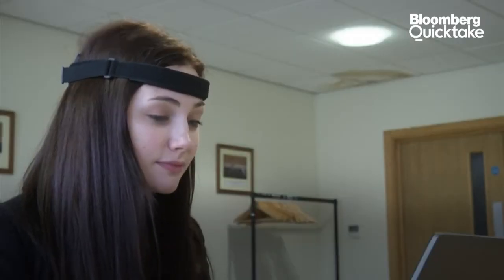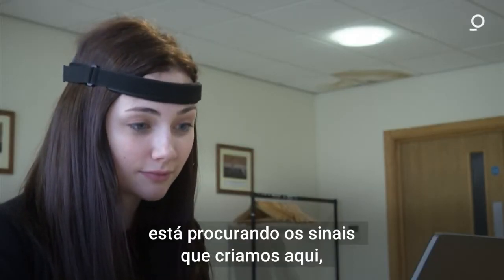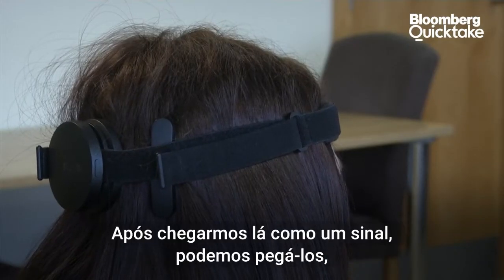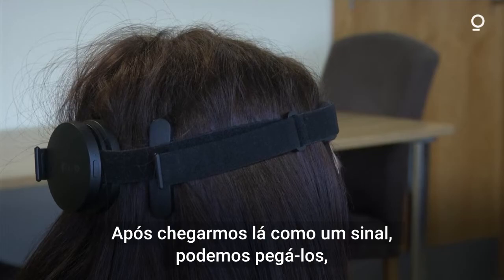So the sensor is looking for the signals we create here that come through the eyeball, through the brain, and then onto the visual cortex. Once we've got it there as a signal, we can grab that, we understand what that signal looks like, and we can turn that into a command for whatever we're trying to control.